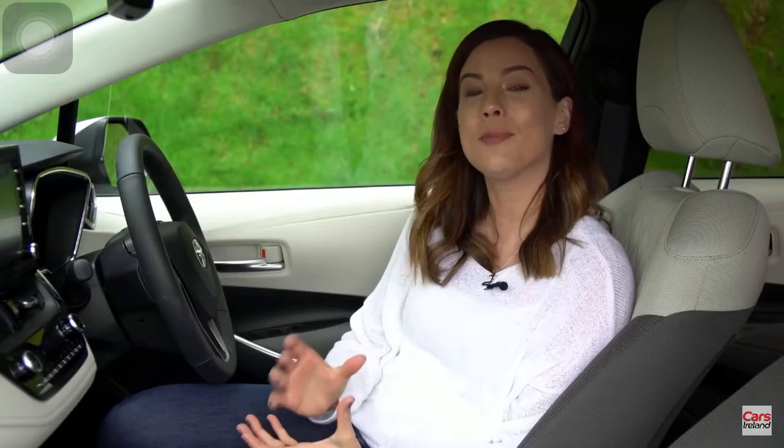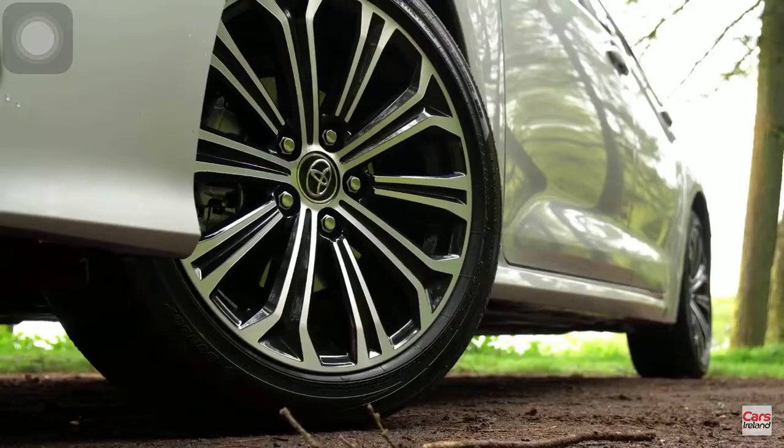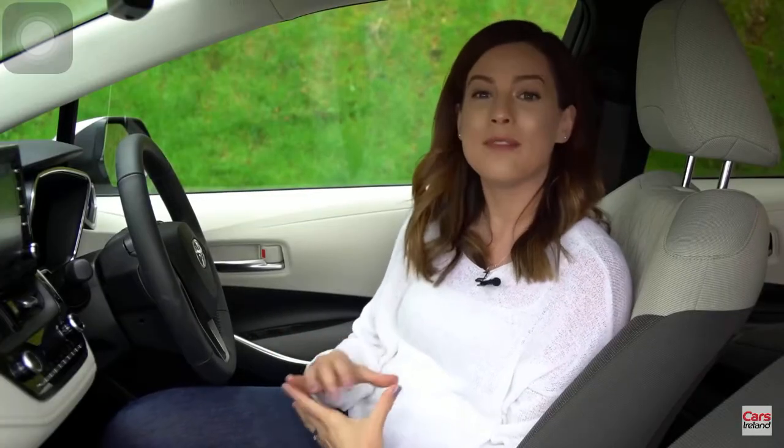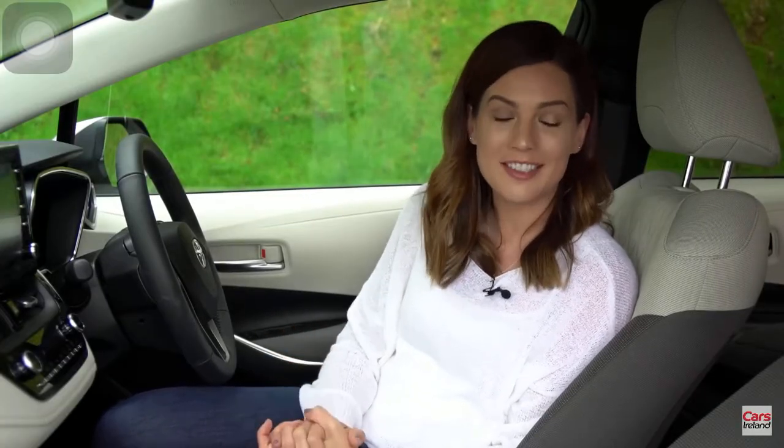This Luna Sport ups the style stakes again with larger 17-inch wheels, privacy glass and rain sensing window wipers. At the top of the range then is the Sol, which will add bigger wheels, all-round parking sensors and keyless entry.